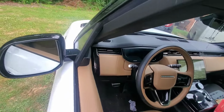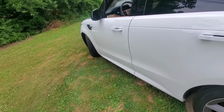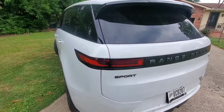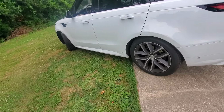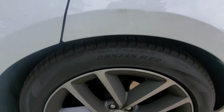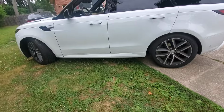You can see the interiors. Man, this is immaculate. This is a beautiful car. Look at it. It's a Range Rover Sport, guys. 2024. Man, you can see the alloy rim. It's sitting on 22s. You can see? The rim is sitting on 22s, guys.